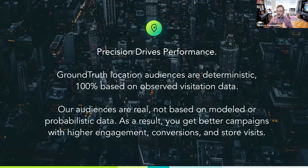Our audiences at GroundTruth are deterministic and 100% based on observed visitation signals, not modeled, not probabilistic. And because of that, our audiences are really precise, which translates to better campaigns. And it's very logical that better targeting results in better campaigns, which translates to better performance.